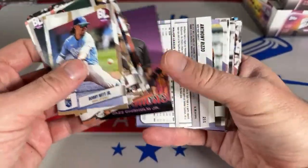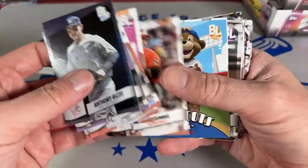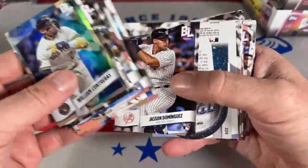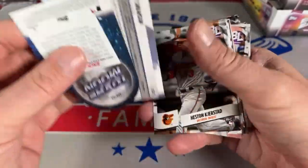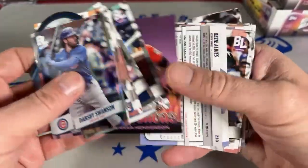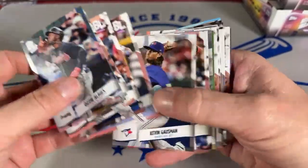And the people that opted out of Big League and wanted Topps Series 1 blasters, I sent yours yesterday. But yeah, I think you have a much better chance of pulling an auto from a blaster of Big League than you do flagship Topps by a long shot. I think it's a very underrated product.